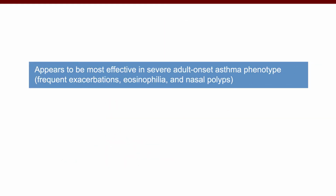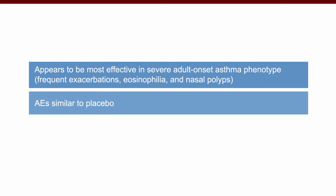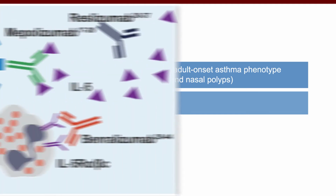This drug, like other anti-IL-5, seems to be most effective in patients who have an adult-onset eosinophilic phenotype, often associated with nasal polyps and chronic sinusitis. With respect to adverse events, we found it to be very similar to placebo.